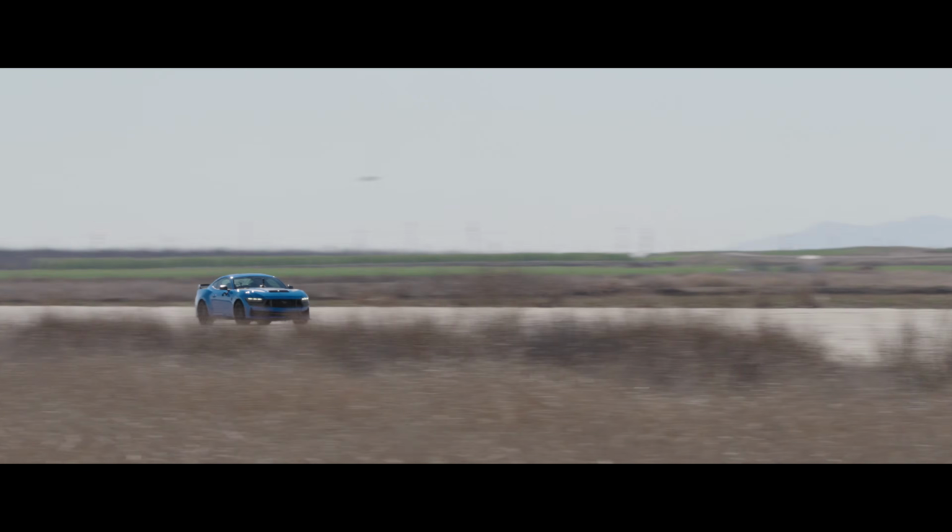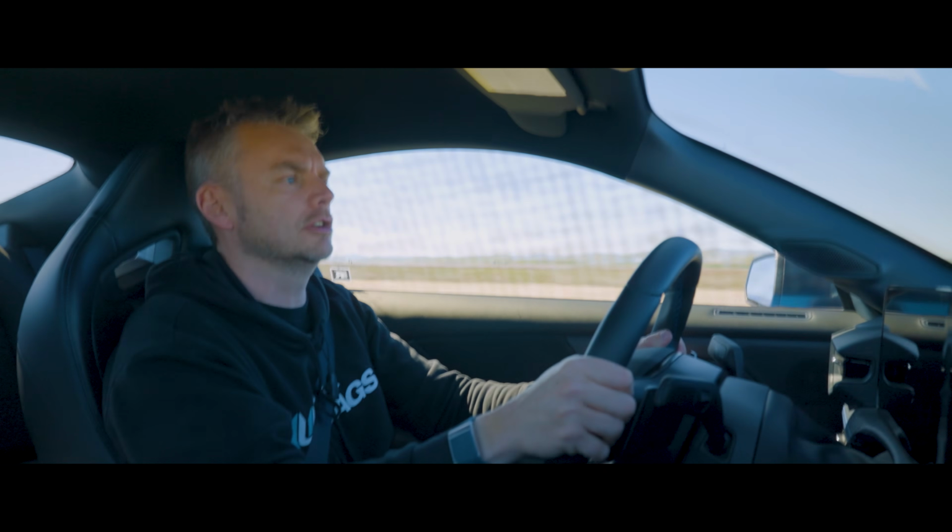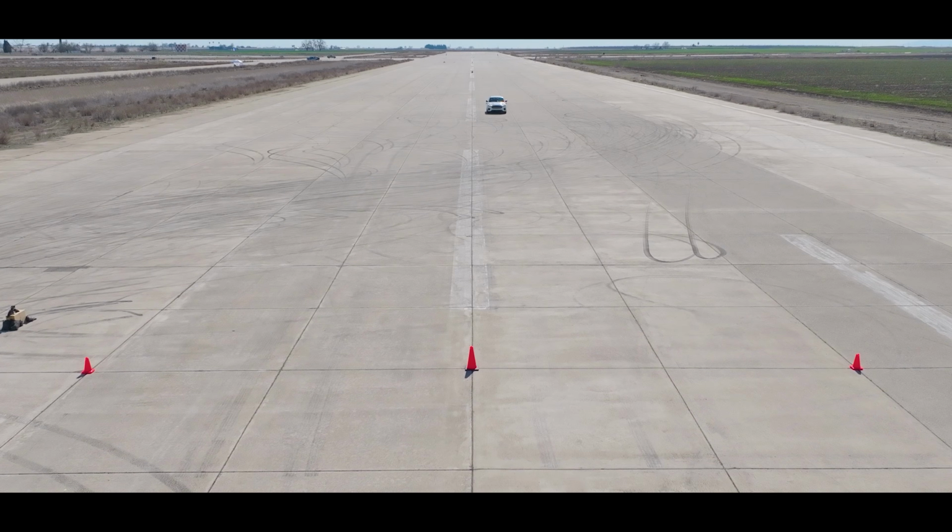And that Dark Horse is just gone. And across start line 180, 125 miles an hour. Woo!